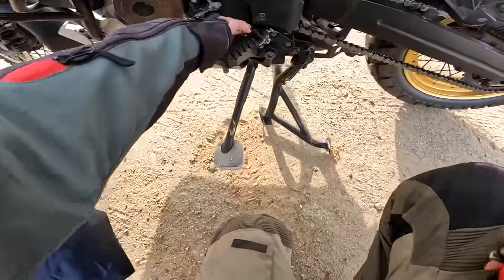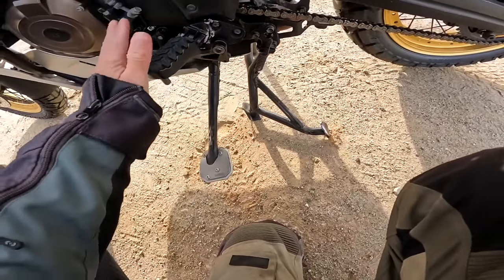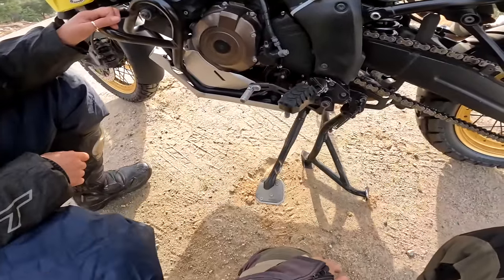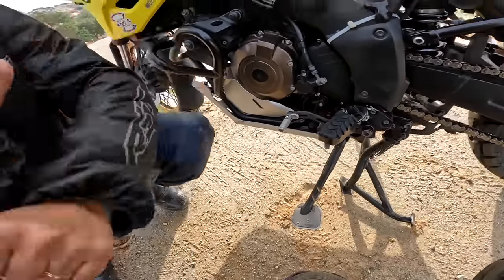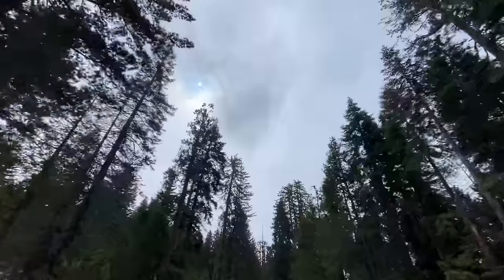Yeah, broken. It's kind of still on at the moment, but it's definitely got a crack again in it. So I think I'll just have to see if it will stay like that. I don't know if we can get another piece like this. We can see if there's a Suzuki parts store in Vegas. Yeah.